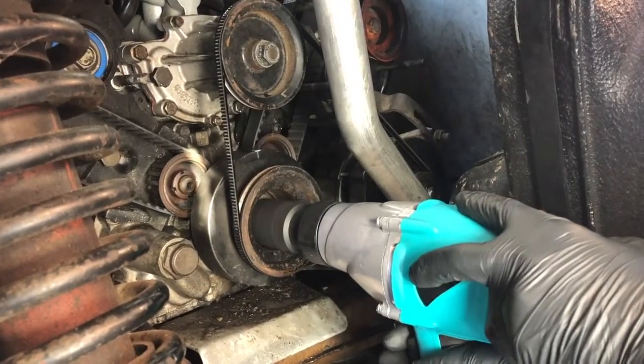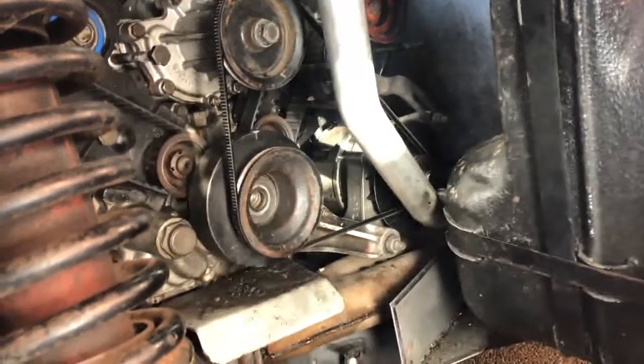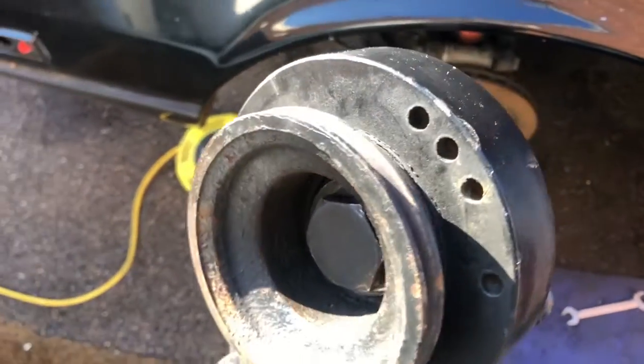So we're finally back at the car. I've got all the tools with me. It's been snowing here, so I've had to put off this job for a few days. It's all starting to melt now, so that's great. So I'm going to jack the car up, get the wheel off, and get to it. That was easy enough. Okay, so that's the first one off, big pulley. Not a bad job at all.